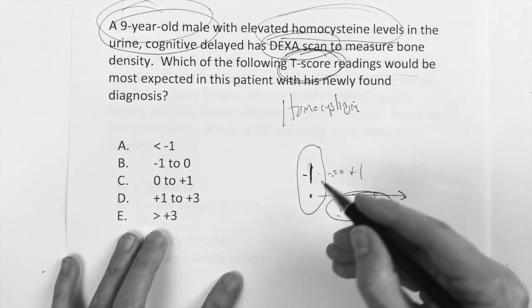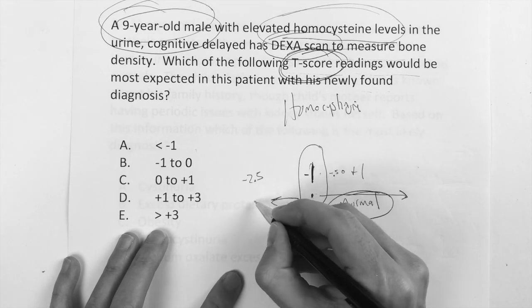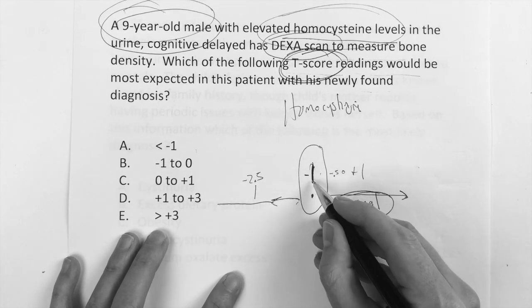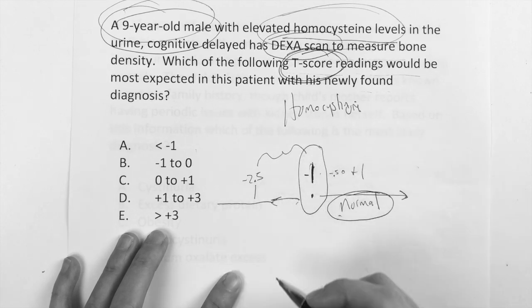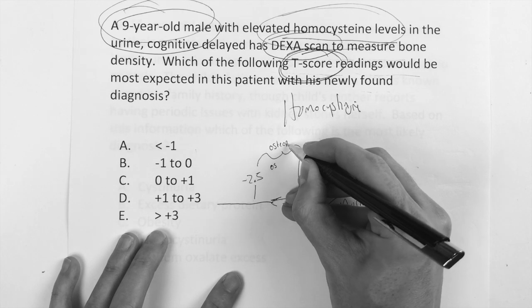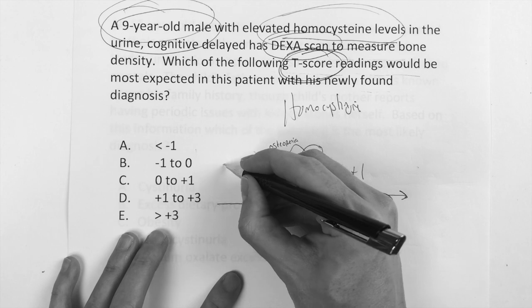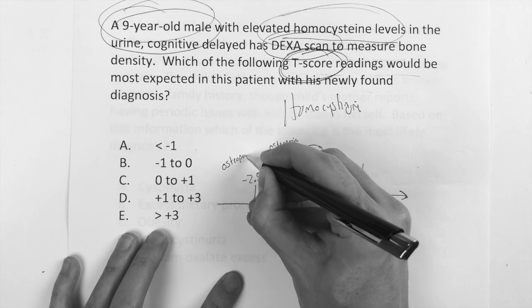When you start going in the other direction, -1, -2.5 and such. So between -1 and -2.5, you got to be thinking osteopenia. Okay? And then if it's less than -2.5, you got to be thinking osteoporosis.